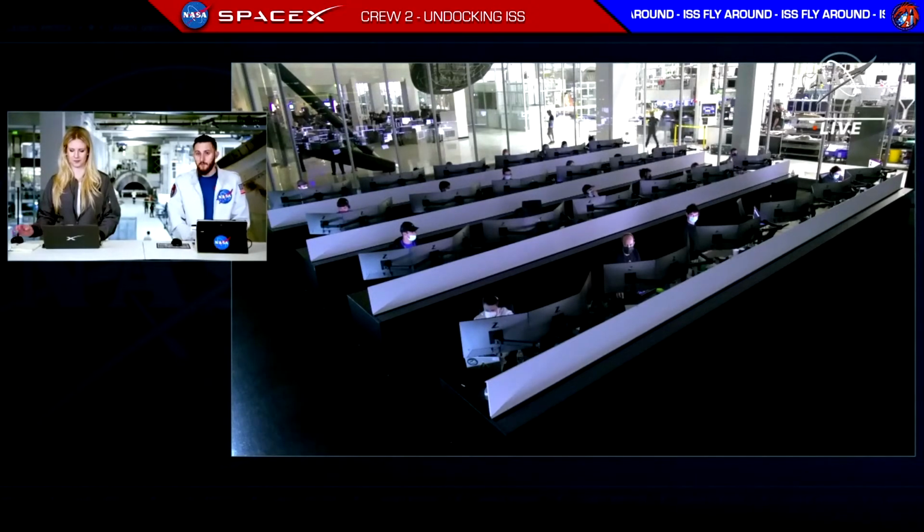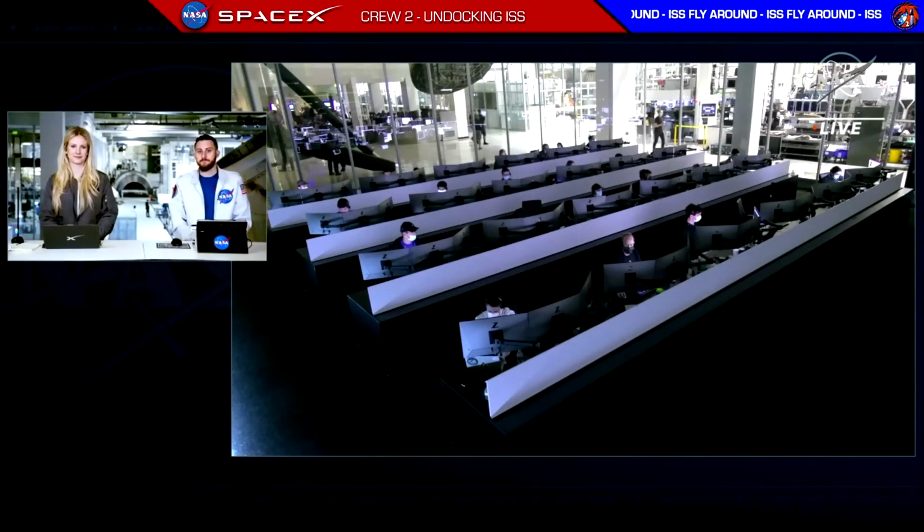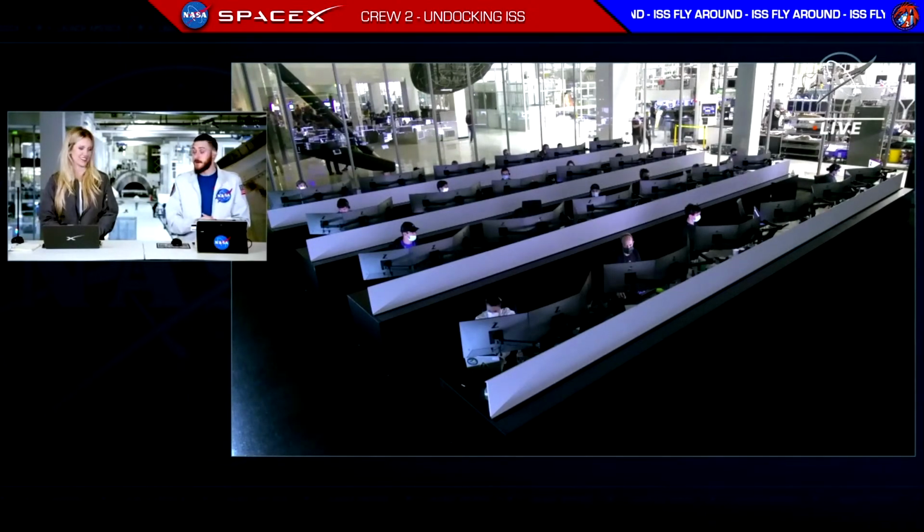Now with that forward waypoint reached, the Dragon is automatically executing a 50-second burn, now in progress. It's the final fly-around burn for today. It should be a matter of moments until it's complete, and there it is. Looks like the fly-around burn, the 50-second burn, is complete, so that's it. That is the final fly-around is done.